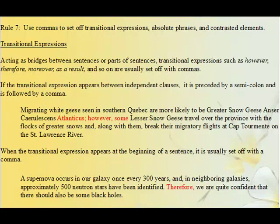Example: Migrating white geese seen in southern Quebec are more likely to be greater snow geese, Anser caerulescens atlanticus; however, some lesser snow geese travel over the province with the flocks of greater snows, and, along with them, break their migratory flights at Cap Tourmente on the St. Lawrence River. In this example, notice the semicolon after atlanticus, and notice the comma after however.